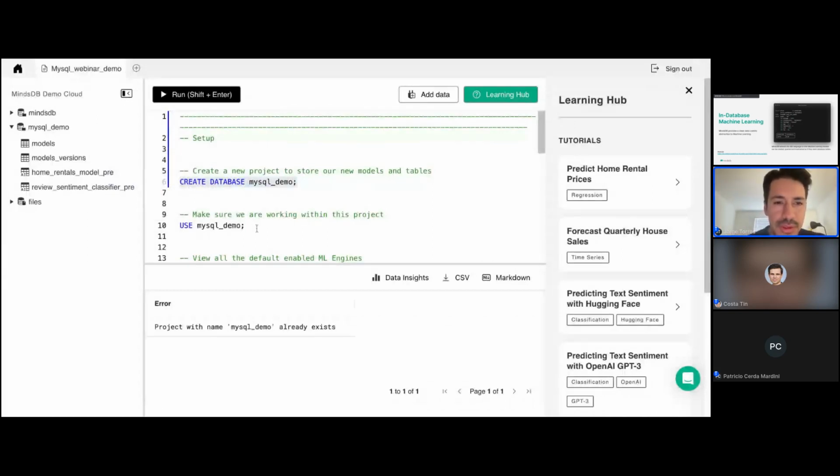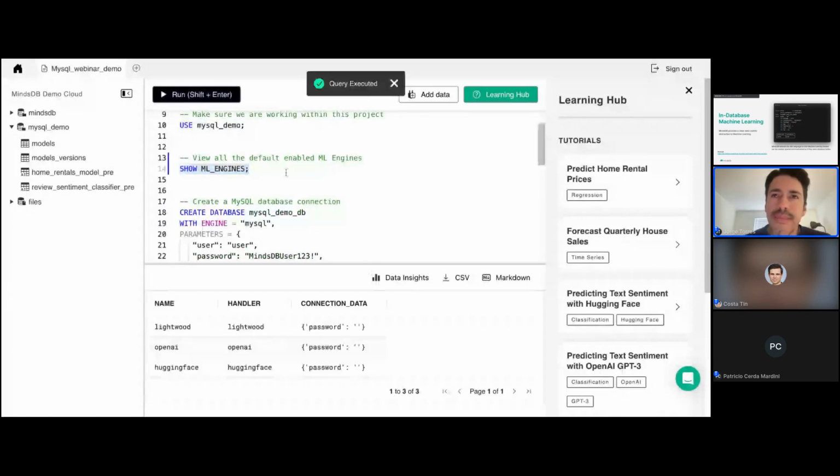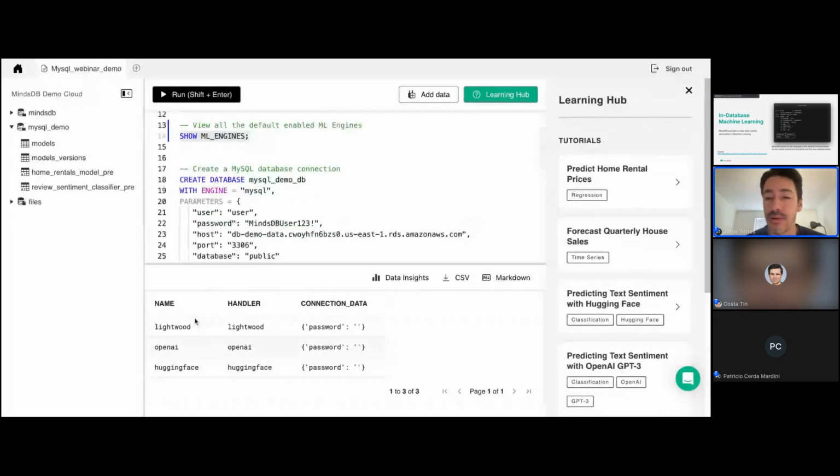But let me use this particular database, and I'm going to look at what engines are available. Engines are the machine learning capabilities that MindsDB provides by default. So we have Lightwood, OpenAI and Hugging Face. There's a handful of those coming down the line, like integrations to Nixtla for time series, integrations to other NLP capabilities and other AutoML frameworks. But just so you know, Lightwood is for anything AutoML, OpenAI for generative models and language, and Hugging Face for a huge collection of language models. And we're going to use the 3 of those.